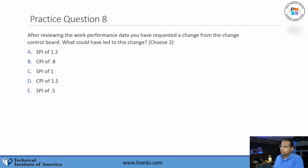After reviewing the work performance data, you have requested a change from the change control board. What could have led to this? Choose 2. Let's see what you guys remember from your EVM. All right, we got some things in here.